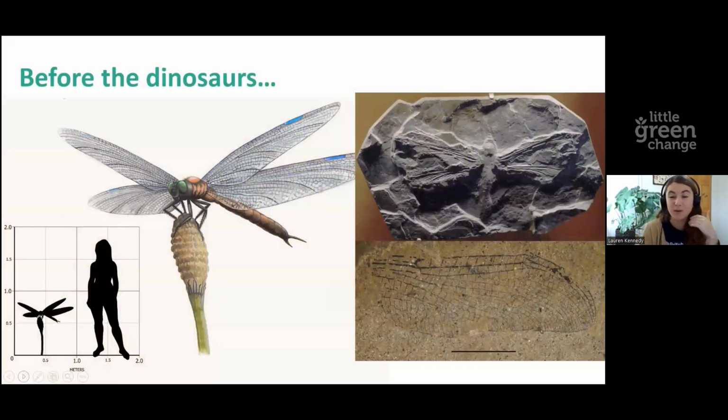Dragonflies are incredibly old. They are flying fossils. They evolved over 300 million years ago. That's before dinosaurs. That's 50 million years before dinosaurs. Their ancestors are often known as griffin flies. The fossil records for them give us some really good information about their structure and how similar they are to the dragonflies that we see today.